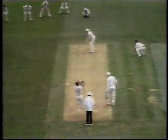Taken with the ball cannoning into the pads of Blair Hartland, and I think Lewis knew all the time that Brian Aldridge's finger was going to go up. Hartland is the first New Zealand wicket to be taken by England. LBW to Lewis, and New Zealand are 2 for 1 with Wright on 1.